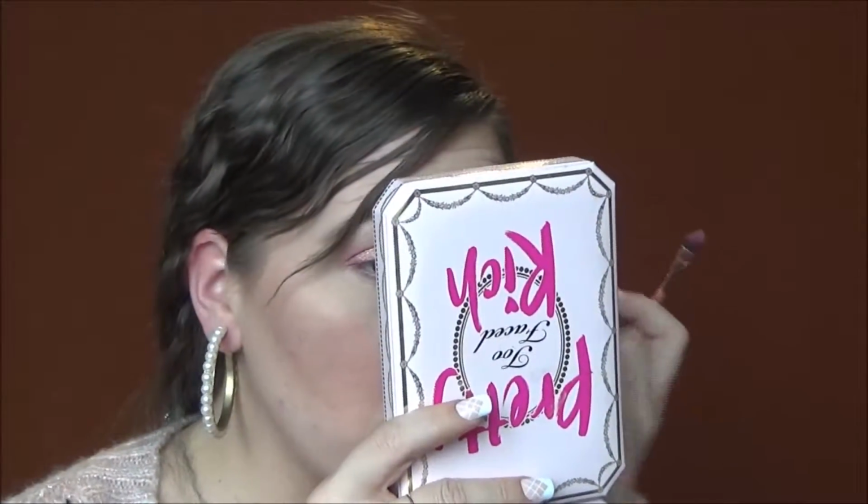Just a note, I am getting some fallout, but it seems to be sweeping off super easily, so that's something to note. Alright, I'm going to try a different method on the other eye. I'm actually going to try and pat it in with my finger and see if that makes a difference.